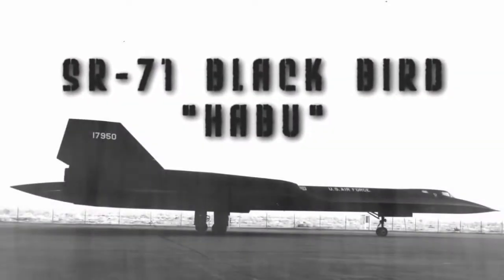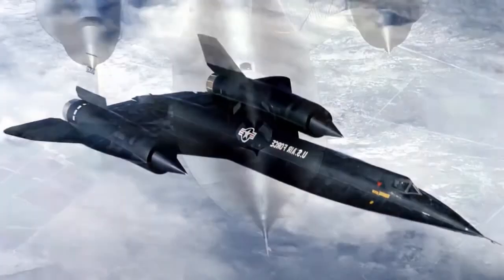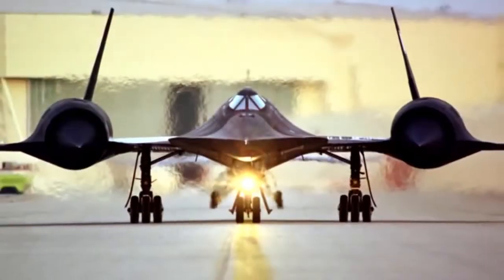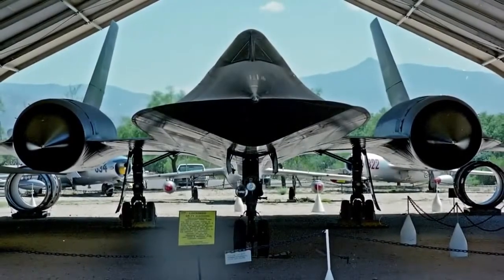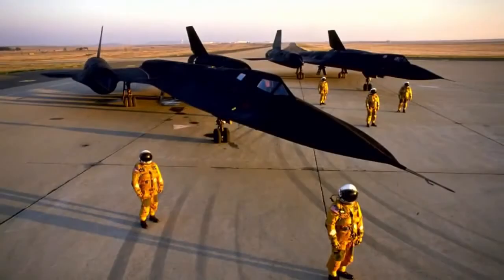SR-71, nicknamed Blackbird and Habu, based off the designs of the A-12 and YF-A-12, was first seen soaring in the skies in 1964. 32 of these reconnaissance aircraft were built to help the United States keep an eye on its enemies, to help maintain U.S. air superiority until 1998, yet to this day holds the fastest manned air-breathing jet category title.